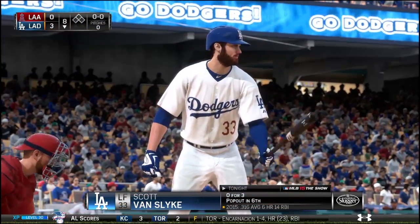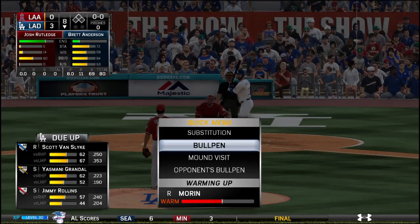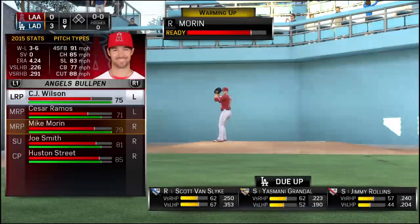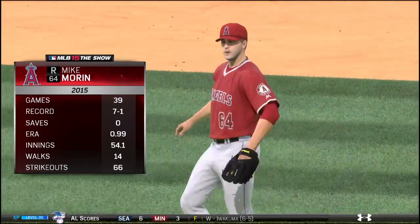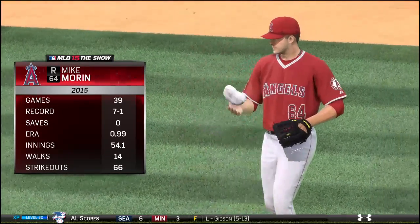Scott Van Slyke will lead things off for the Dodgers here in the bottom of the eighth. Now time is called, and this might be to buy a little time for that reliever to get loose. Mike Morin is on out of the bullpen now as he'll take over to start the bottom of the eighth. Mike Morin.